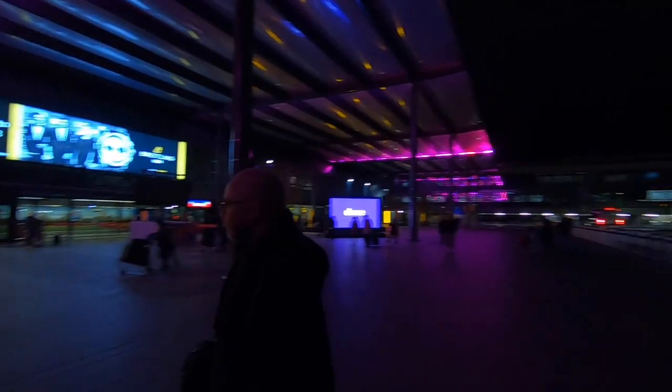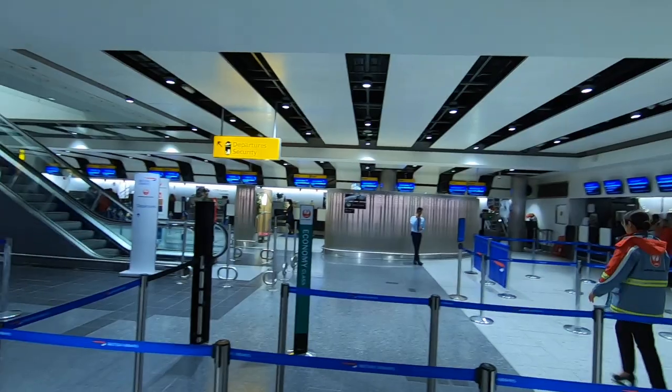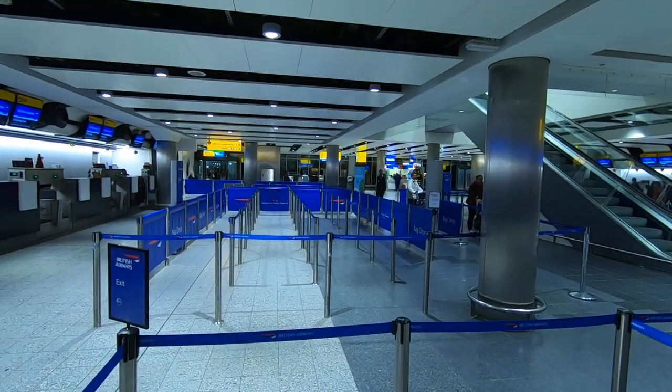We're at Terminal 3, Heathrow, Christmas Day morning, 6 o'clock. I mean, it looks very nice. Never seen it this early, ever. Right, let's go and get checked in. Quite empty for 6 in the morning. This is what travelling on Christmas Day looks like, at the crack of dawn.